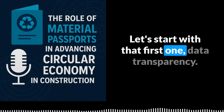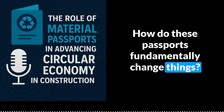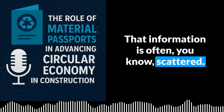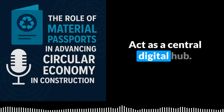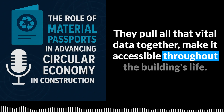Let's start with that first one, data transparency. How do these passports fundamentally change things? How do they change our understanding of what's actually in our buildings? Well, think about it now. That information is often scattered. It's on invoices and specs, maybe just in someone's head. Yeah, fragmented. Material passports act as a central digital hub. They pull all that vital data together, make it accessible throughout the building's life.